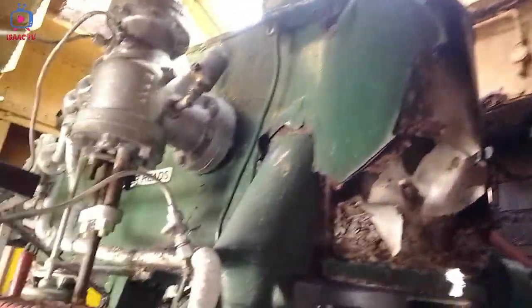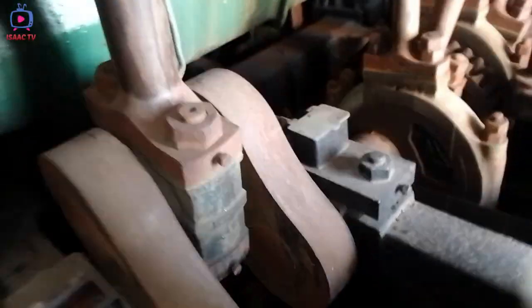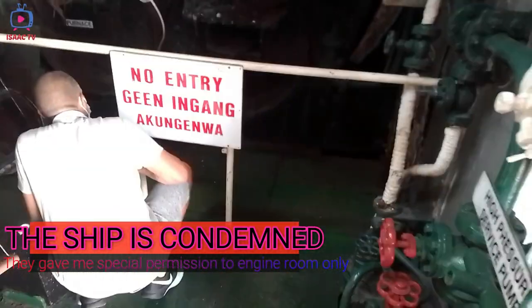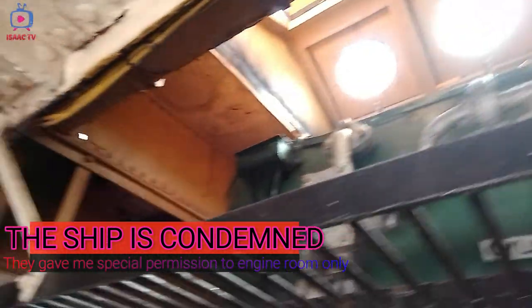Look at this huge engine. This boat is actually rotting and falling away. So they don't want us going into it. It's huge, like pistons or something. So this huge boat is going in on it. And yeah, she's beautiful. They don't want to let us in on it, but yeah.